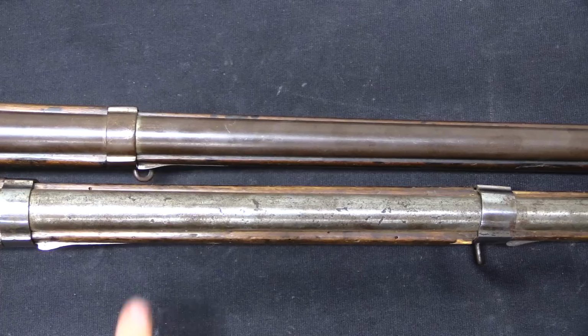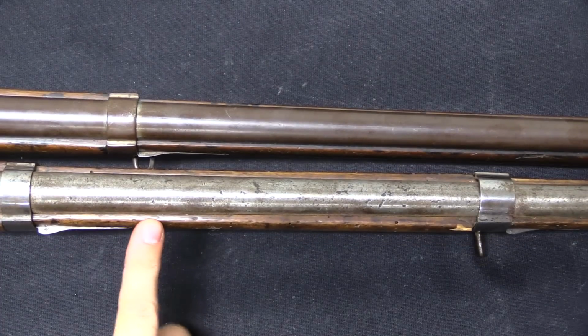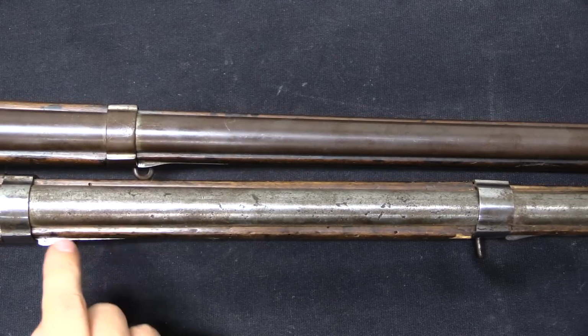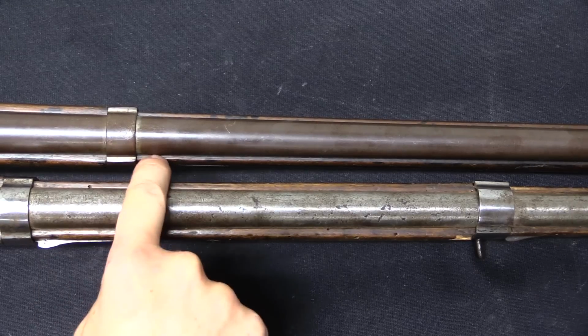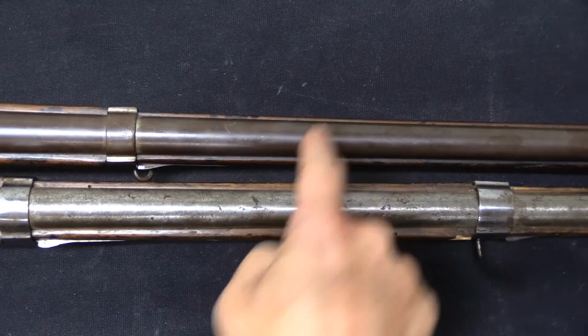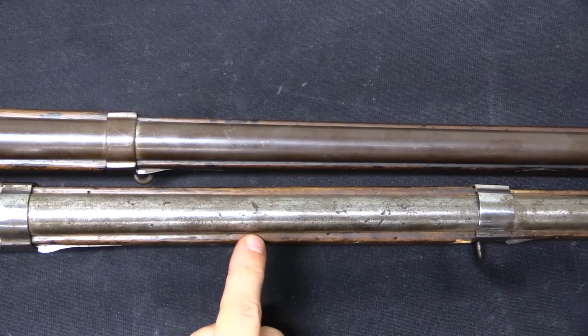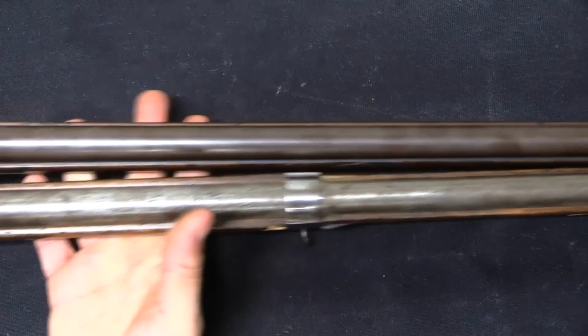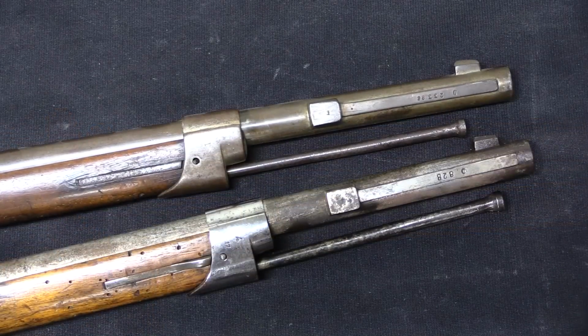And for the same reason, the stock on the African cavalry guns is actually thicker and heavier than that on the standard rifle. This is a little more subtle, a little harder to see, but if you look at how the stock comes in, how wide the stock is outside the barrel here on the front end of the standard rifle, and then compare it to this, you can see there's a lot more meat on the stock of the cavalry rifle. The nose caps, however, are the same.